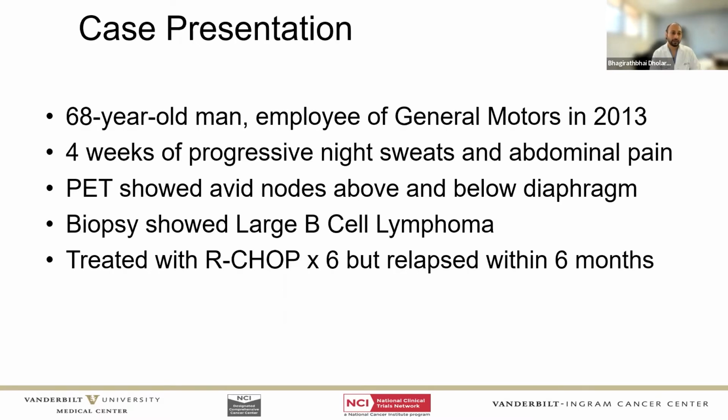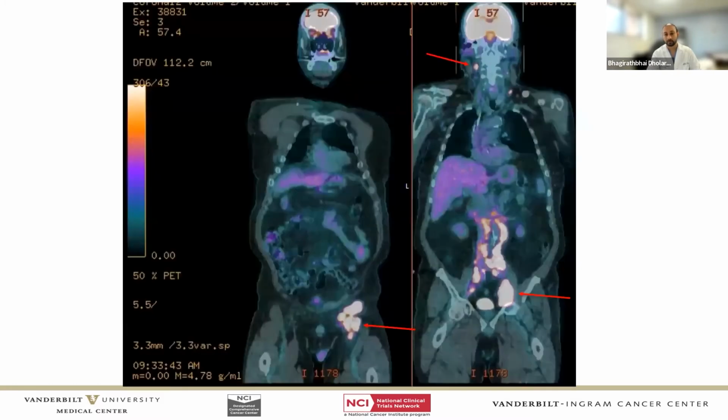So we'll start with a case, a 68-year-old patient. This was a patient of ours at Vanderbilt who was diagnosed with high-grade B-cell lymphoma. It was quite advanced disease, and biopsy confirmed that it was a large B-cell lymphoma. As of now, the standard of care for newly diagnosed large B-cell lymphoma remains combination chemoimmunotherapy with rituximab with a CHOP chemotherapy backbone. So this gentleman received 6 cycles of chemotherapy, had an initial response, and achieved a complete remission, but unfortunately he relapsed within 6 months of therapy.